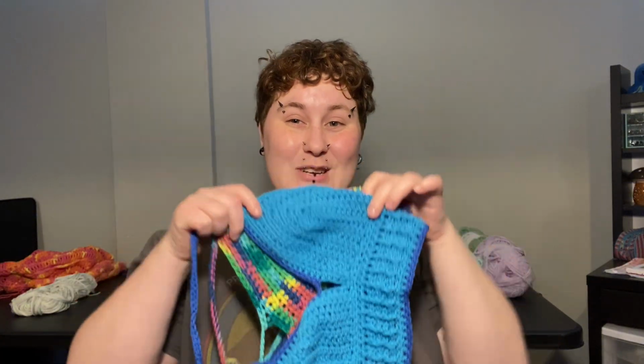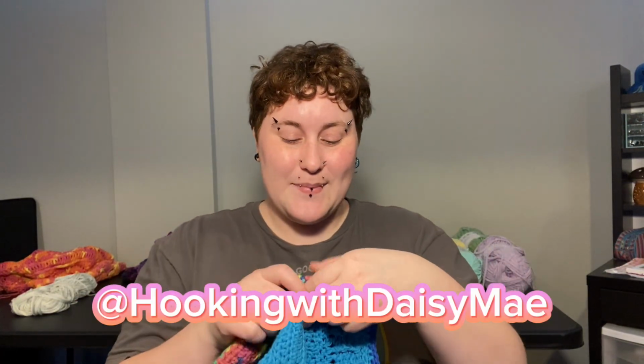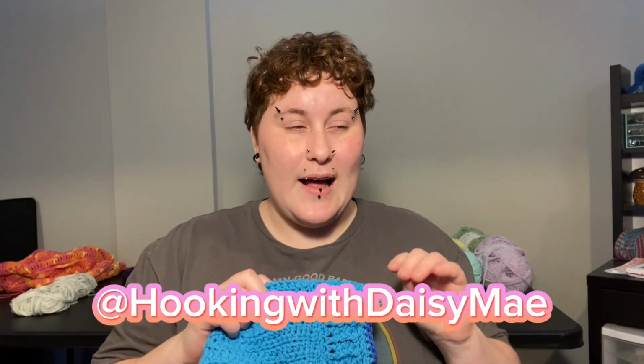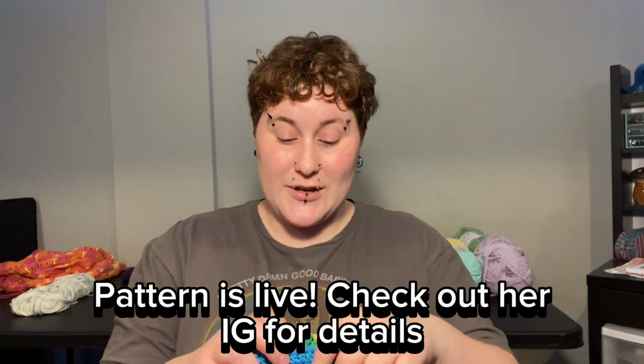Now, since it is August 5th, I have already completed a few pieces, so let me show you guys what I've completed so far. First off, we've got these 2 tops, which is the Summer Times top by my friend Daisy May. I have been testing this for her, and I believe it releases on the 8th. So by the time this video is out, this pattern is already up and released. So you can check her out if you're interested.